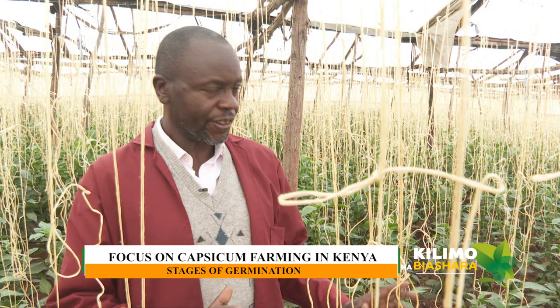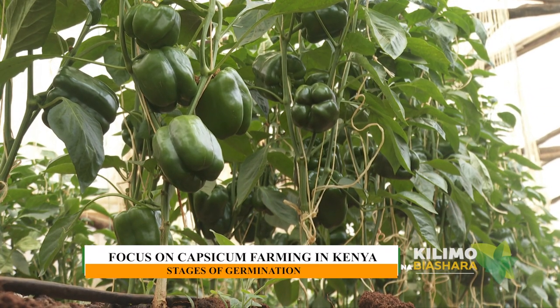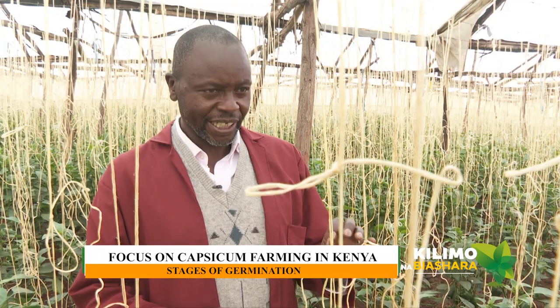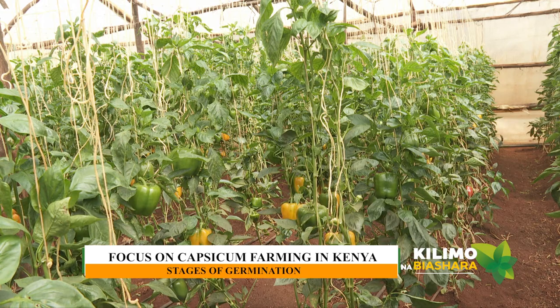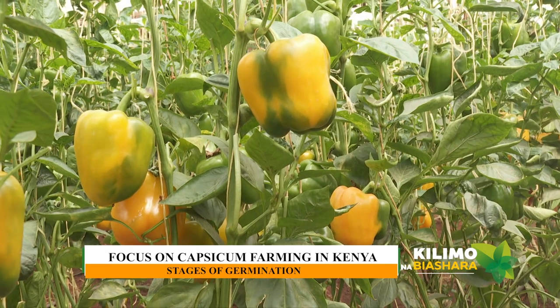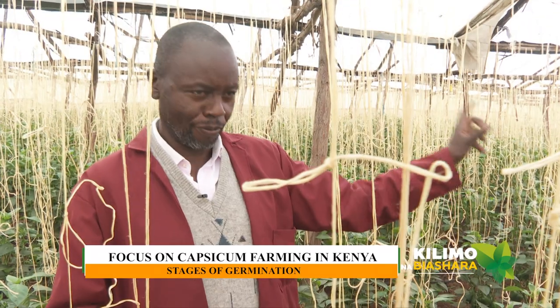What we have now, these ones, I planted them on 9th January, specifically this year. Today, they are exactly 3 months. And if you look around, like I was telling you, you can see there are many ripened fruits. In fact, I'm going to do the first harvest tomorrow.